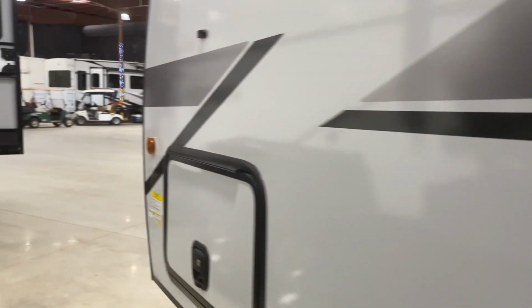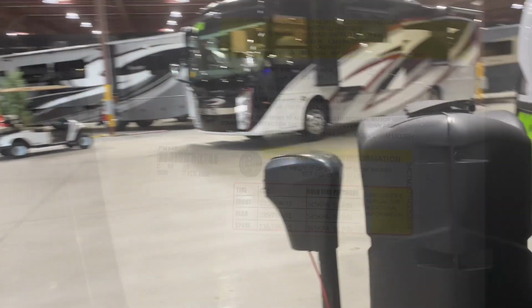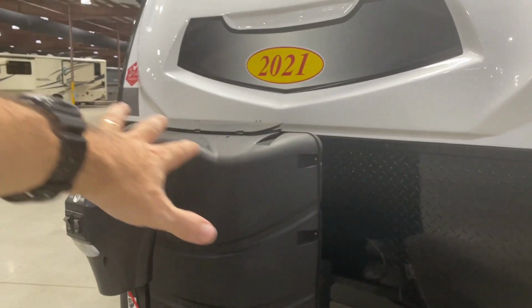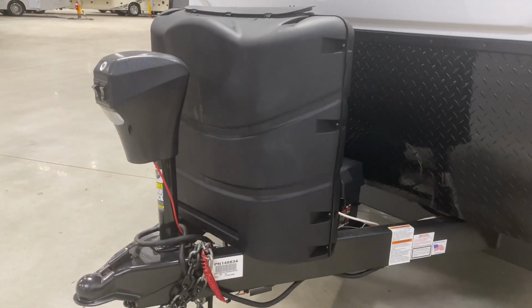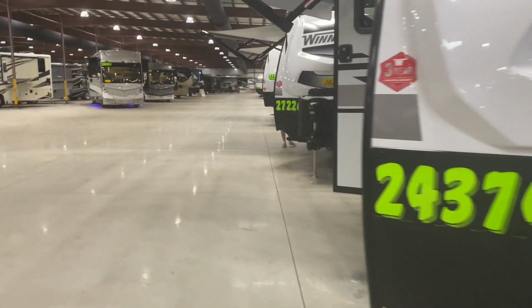It's got Westlake tires. Let's go look at the numbers. Here's the other side of that front storage. And here's the numbers. Now this has, well, they're not in there, but that is dual 30-pound tanks. Typically with an RV this small, you'd see 20-pounders, but it's already got 30-pound tanks there. And it's got an electric jack. All right, so let's go inside.